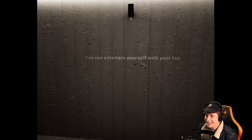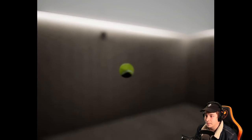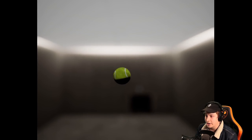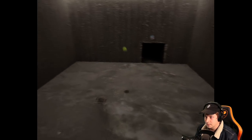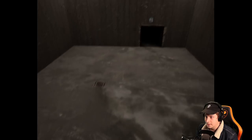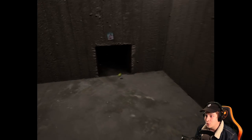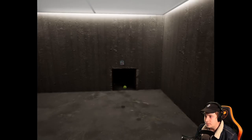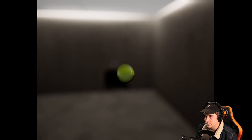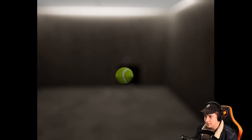Time to relax. You can entertain yourself with your toy. Okay. Oh, here we go. Let's see how hard I can throw it. Yo! Oh, I love this game. Ah, my tennis ball, get back here! No! Okay, the gate is closed, so that's a good sign. And toss it. And toss it. Yay, so much fun.